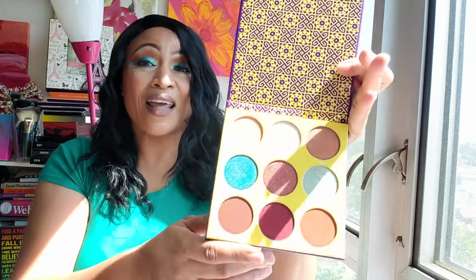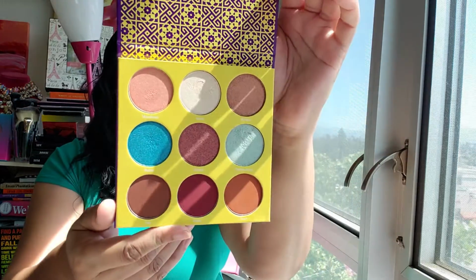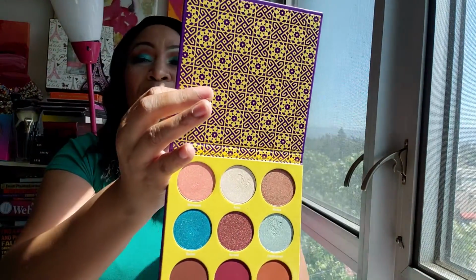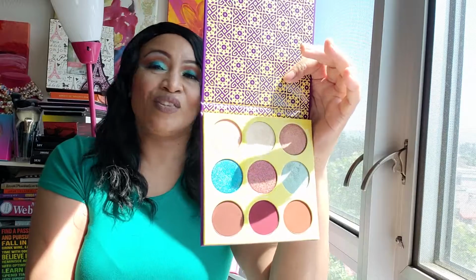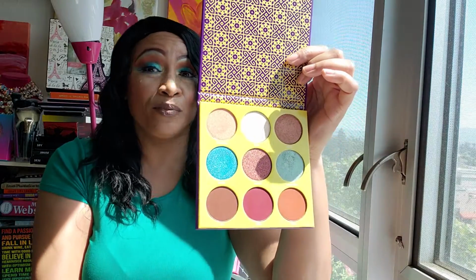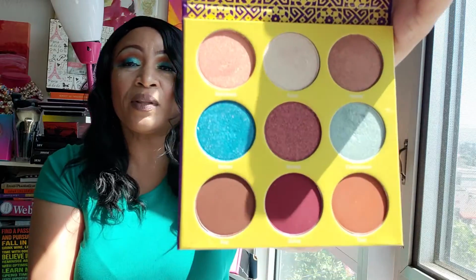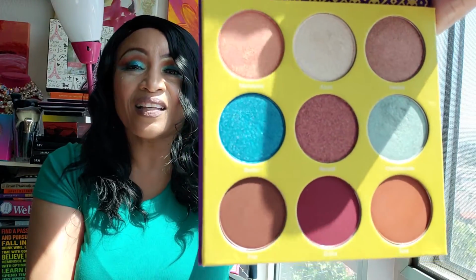And let me tell you, Juvia's Place, listen, if you're not willing to come with it, just leave it alone. You can't, listen, either do it or get off the pot, because you're not going to be able to stay on the pot. Juvia's Place, look at this palette.